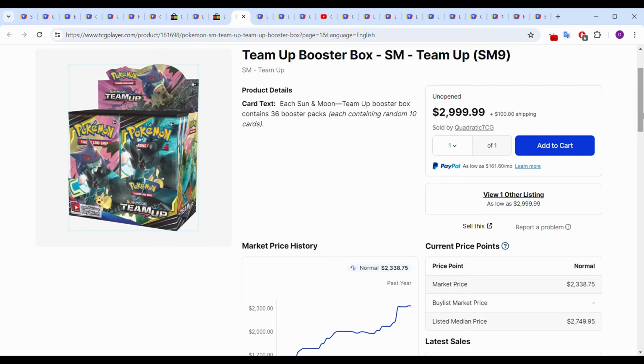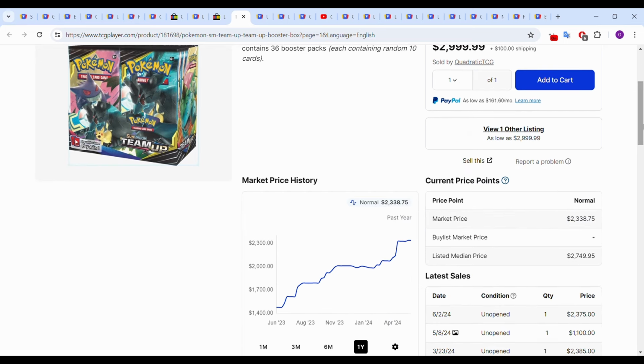Then we have Team Up. Team Up is now well over $2,000, up to around $2,338.75. June 2nd, there was a confirmed sale for $2,375 exactly. So that's where Team Up is at. Definitely something to keep our eyes on moving forward.